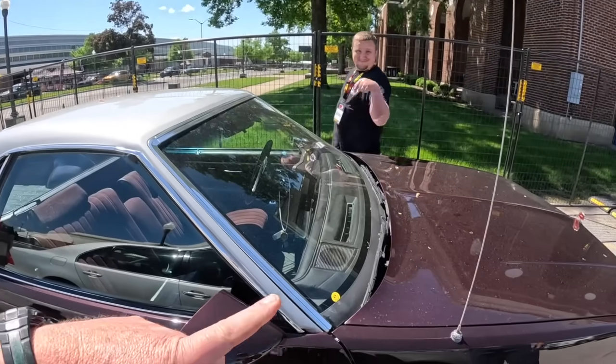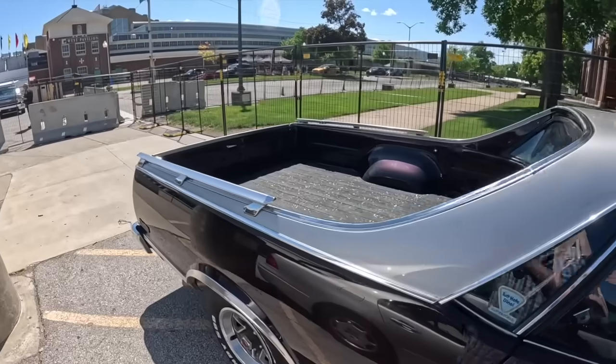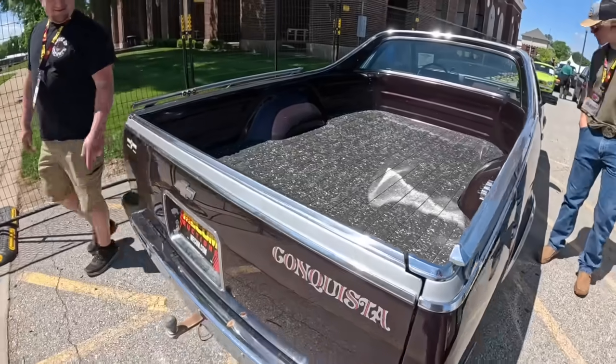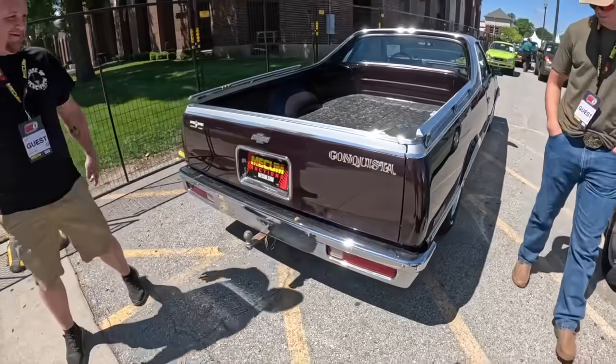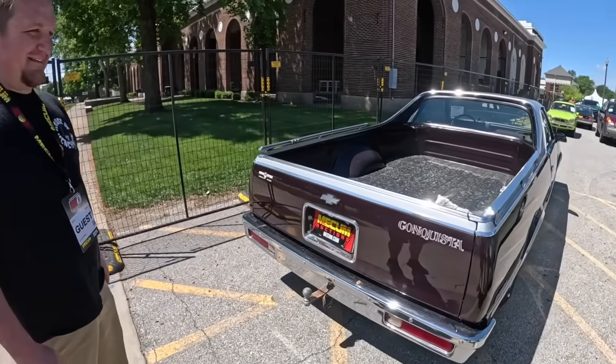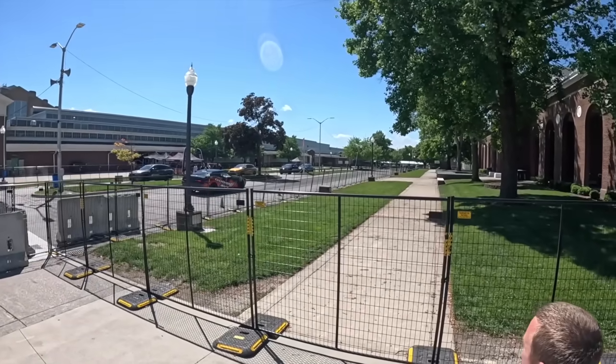Is that this thing? Is that this one? This one's got a 305 in it. It's way faster. This one's way faster. Look. That's for towing. This one looks, oh, got the tow hitch on it. Conquista. Nice, bud. Nice. Here we go. Let the big dog eat, Bob. Don't be scared.